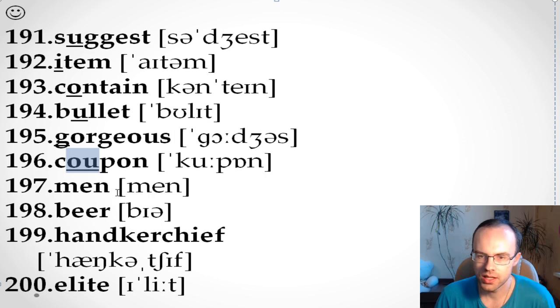Then "man" and "men": if it's one man, it's "man", but if it's more than one, it's "men". You'll need to open your mouth widely. "Beer", it isn't "bear". And it isn't "hand kerchief". We don't pronounce D, so "handkerchief". And it isn't "elite" the wrong way, it's "elite", and the stress is on the second syllable. It's also very important, my friend.